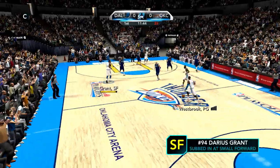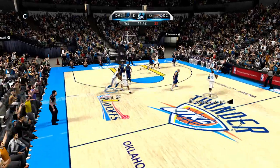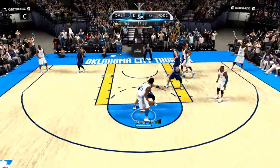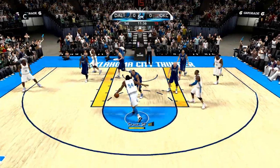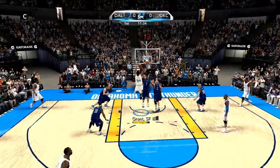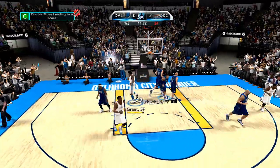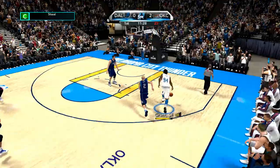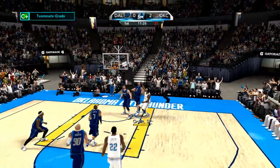Here's Westbrook. The handoff to Grant. Guarded by Marion. Way to work it inside to get the high percentage look. Nice job there. Oklahoma City on D. They're looking to build on Monday's big win.